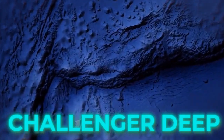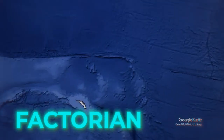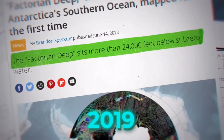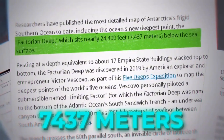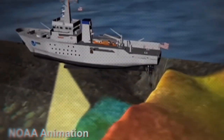Number 6. The deepest known point in the ocean so far is the Challenger Deep. On the second rank is Brownson Deep. However, the third deepest point is found in Antarctica's Southern Ocean and is known as the Factorian Deep. It was discovered in 2019, and its depth was calculated to be 7,437 meters. Factorian Deep was detected near Antarctica using sonar scanning.